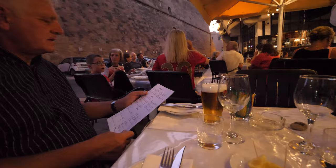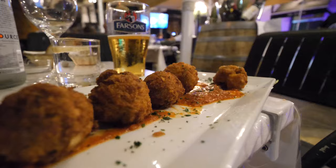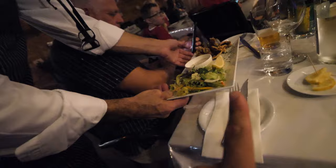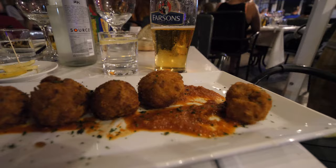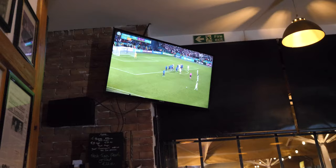So we've got some local beers, it's called Cisk, excited for that, and I'm excited for the food. Fish balls. Sardines. Thank you. Let's have a taste of these. Mmm, nice. Exactly what I expected. A rice ball with fish.